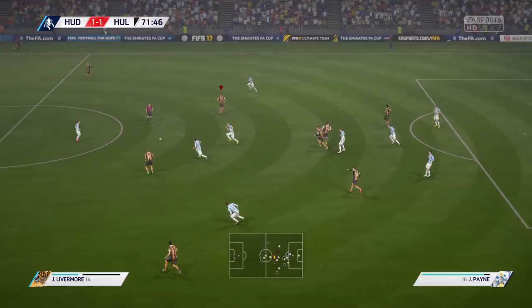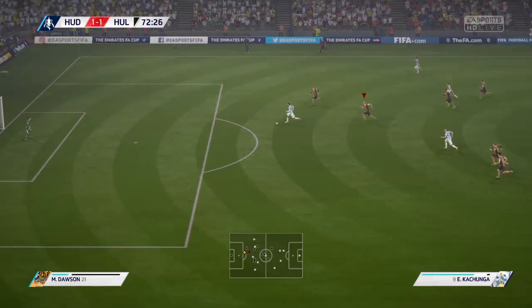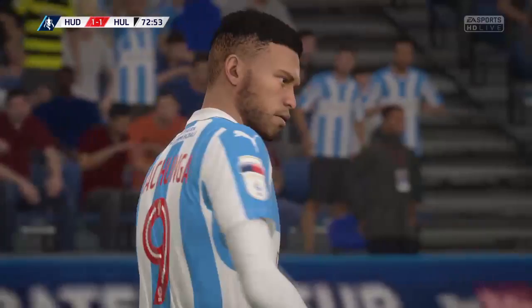Oh, he's through. Here's the chance. Oh, that's embarrassing. What a shame for the lad. Well, look at the looks he's getting off his teammates. They thought he was going to score, but he's missed by a distance.